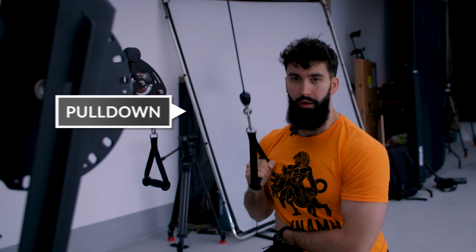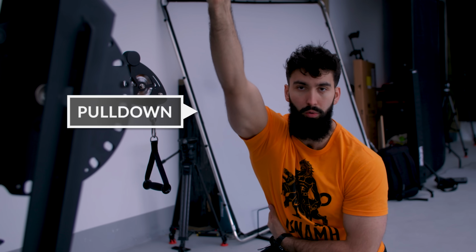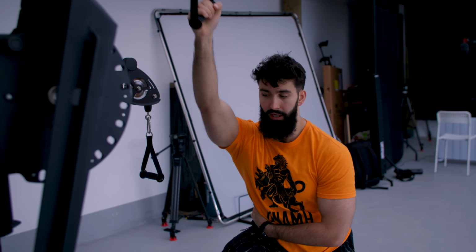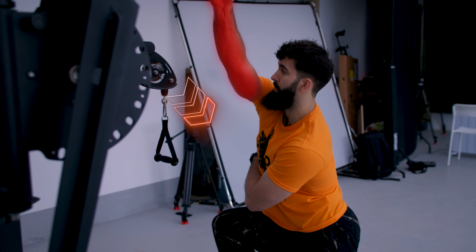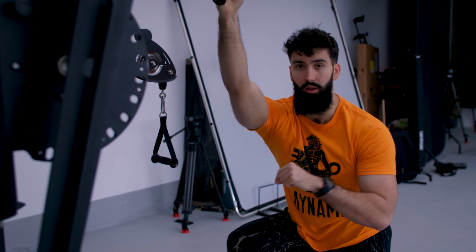Another example is the pull down. Yes, a bilateral traditional pull down is a solid exercise. But for extra lat stretch, you probably want to have the arm come across the body a bit more, which you can only do with a single arm pull down.